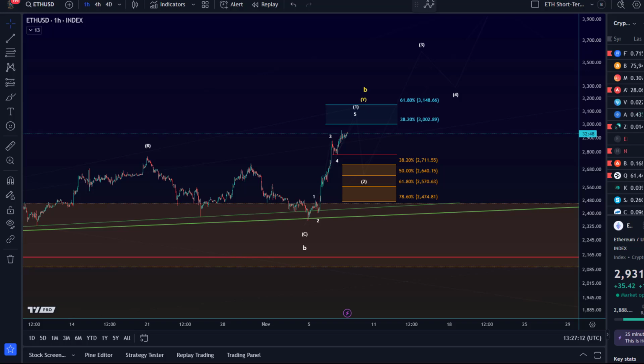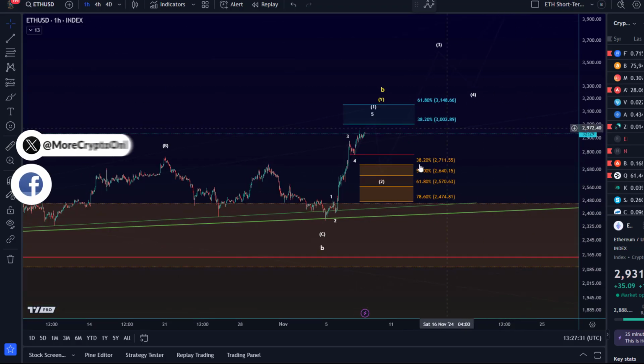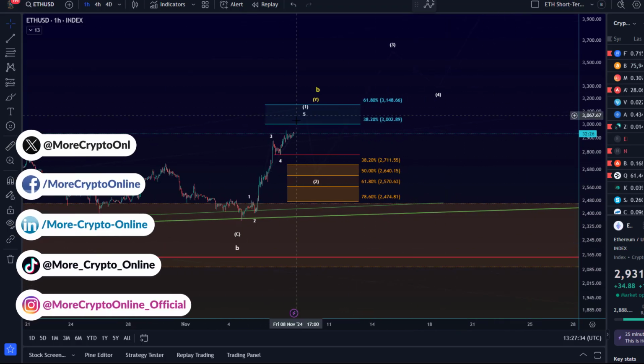Ethereum hasn't really changed structure since yesterday, so I want to just give you a quick overview of what we're dealing with here. Still looking at a possible 5-wave move to the upside in this potential wave 1, which could be wave 1 of a C wave of wave 3. That means we have a 5-wave move up.